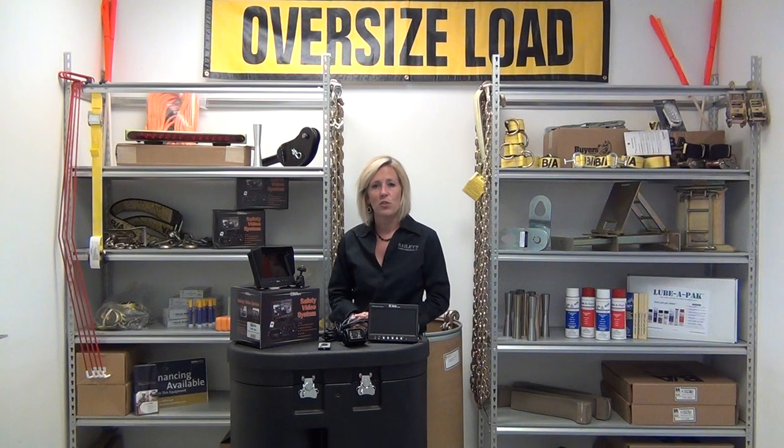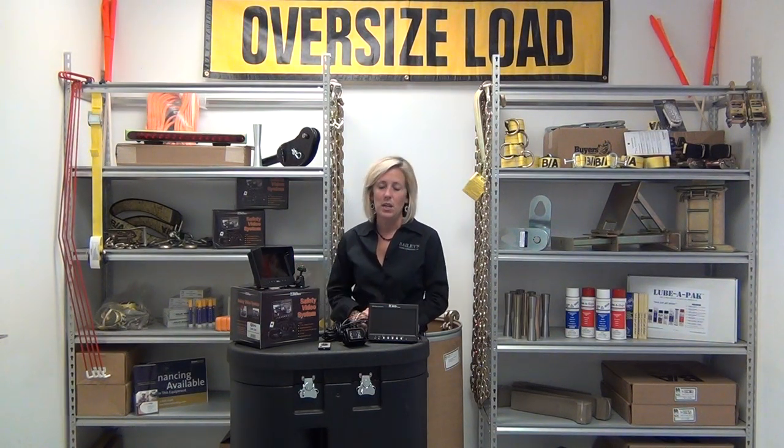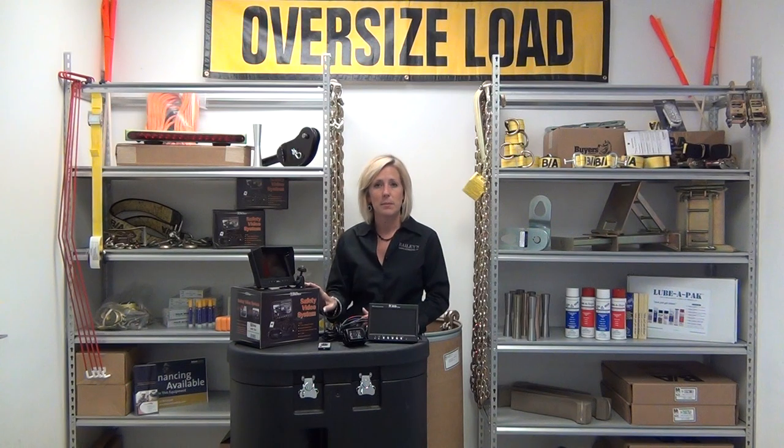The system comes in two versions. You have the standard and the premium. For a little extra money, you can get a 7-inch LCD monitor that comes with a sun visor, and it can be recessed mounted. Up to 3 cameras can be installed for this system.